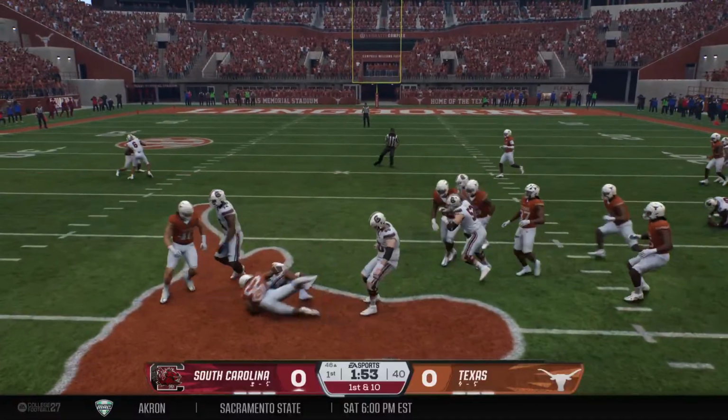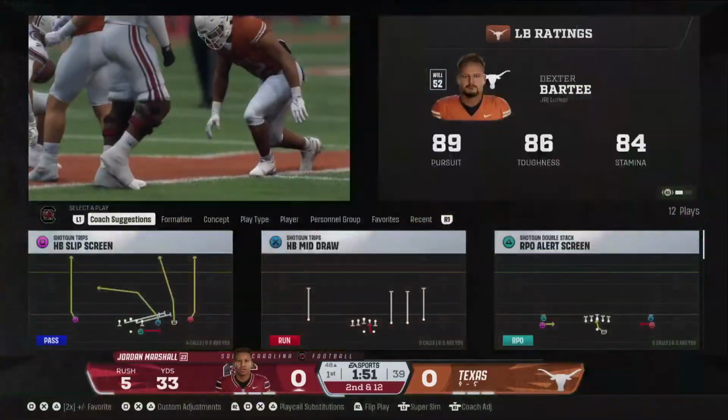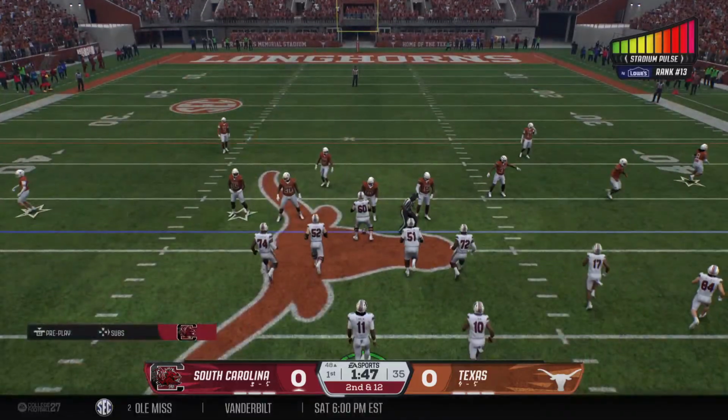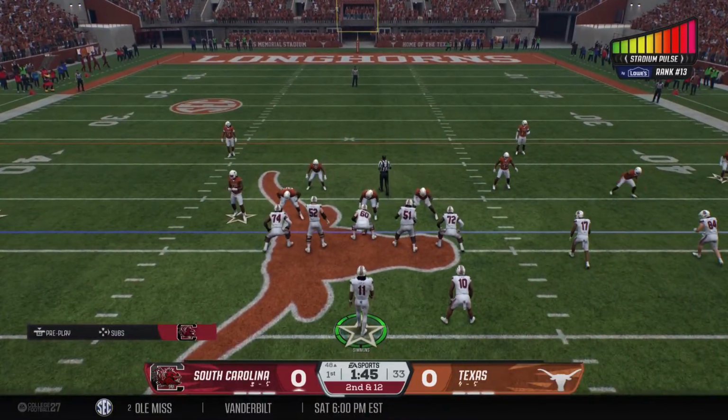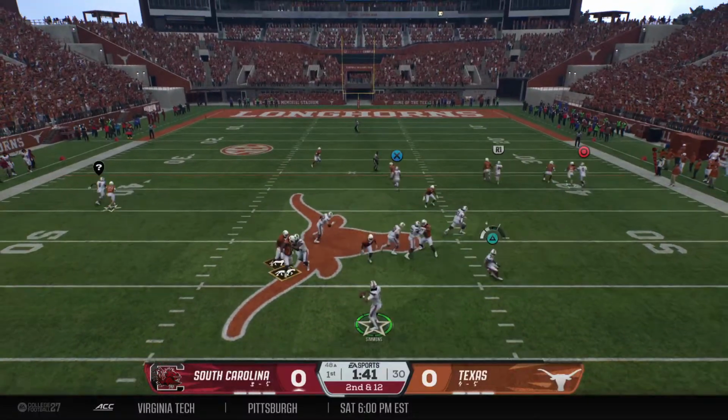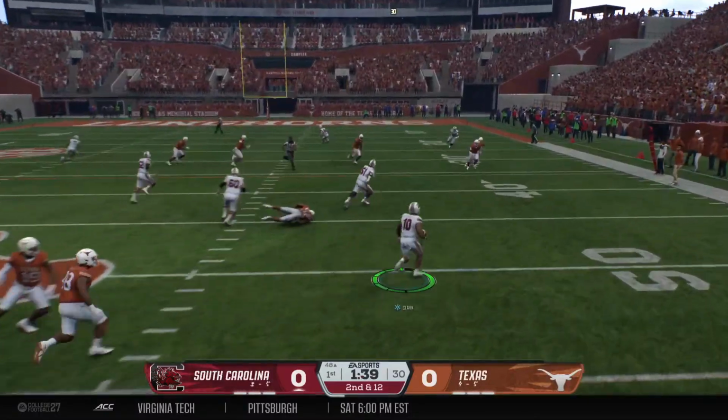Using his legs, it's Marshall. All over him immediately. Linebackers in today's football, obviously, guys have gotten smaller. They got to play in space more, cover fast guys out on the perimeter. But how about this linebacker coming downhill and making a physical tackle in the hole?